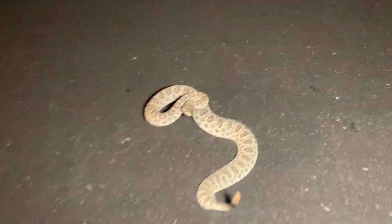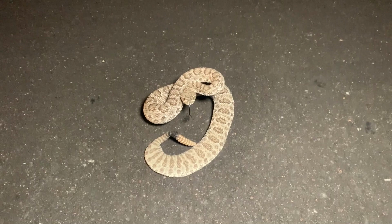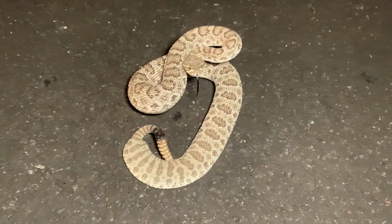Man, that is a really good-looking viridis. Super high contrast, although southeastern Colorado does tend to throw a lot of snakes that look like this. Look at how flat that midsection is right now. Holy jeez Louise. Not happy at all.